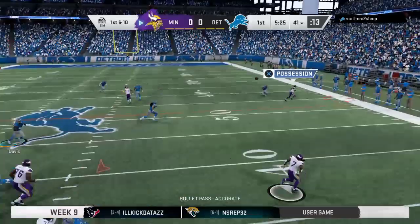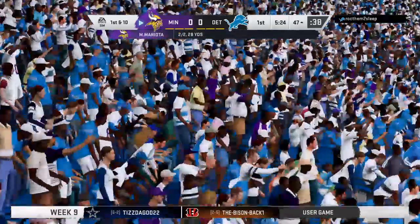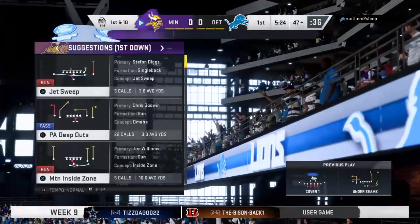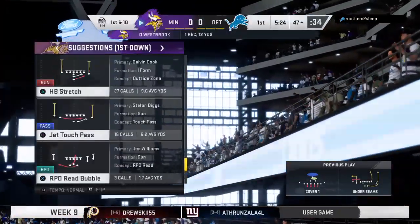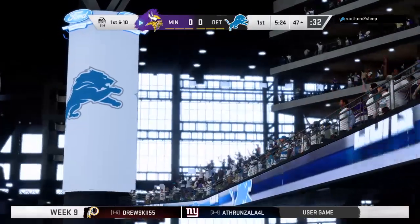Working out of the gun, Mariota. That one complete to D.D. Westbrook. And he'll take this to the other side of midfield before going out of bounds. 12 yards there. First down, Vikings.